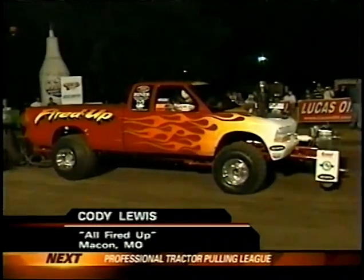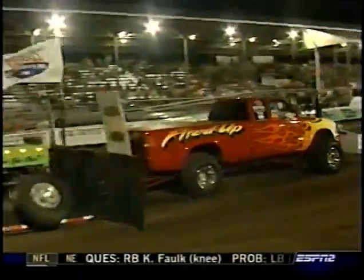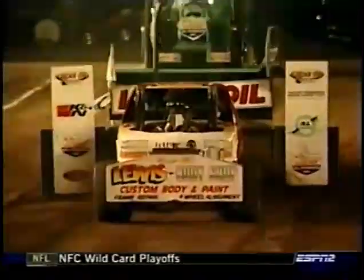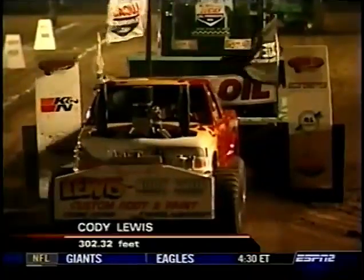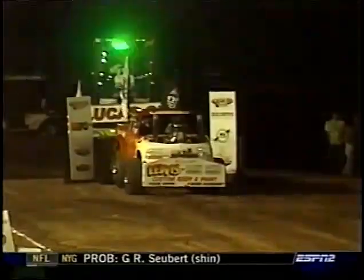First up, it's Cody Lewis, all fired up. Macon, Missouri, the local racer. He is experienced, he's a crowd favorite, he's easy to talk to, and he's also one of the toughest pullers on the circuit. Look at that machine. Not a problem at all. Straight down there, no bouncing, no mud, and our first full pull. And you hear it from the crowd over that one, Rick.